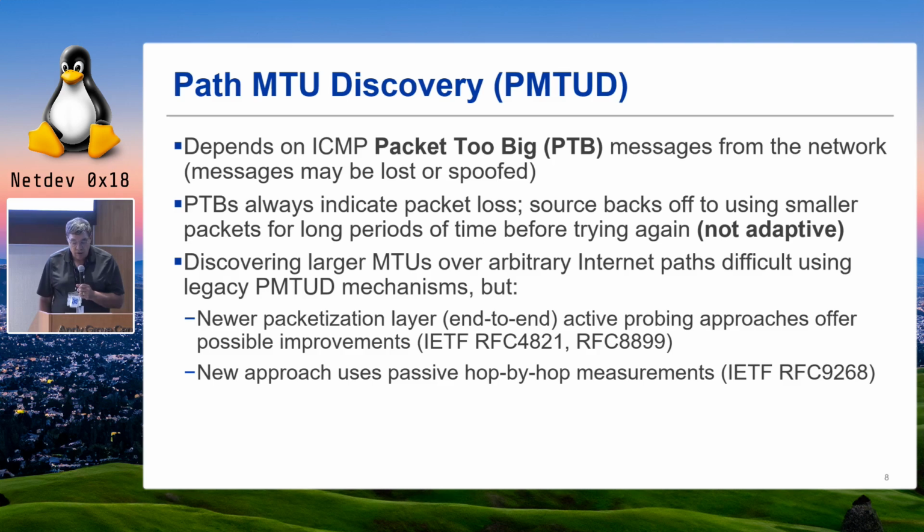not adaptive. Discovering larger MTUs over arbitrary internet paths is difficult using legacy path MTU discovery mechanisms, but thankfully, there are some newer packetization layer active probing approaches that have been published in the IETF, and there's a new approach that uses passive hop-by-hop measurements, RFC 9268.